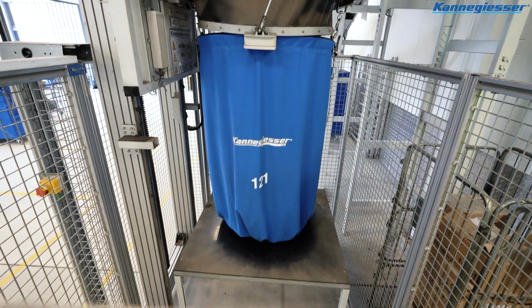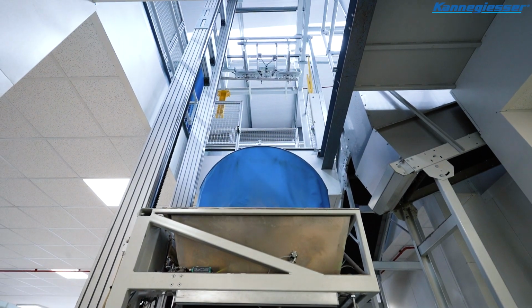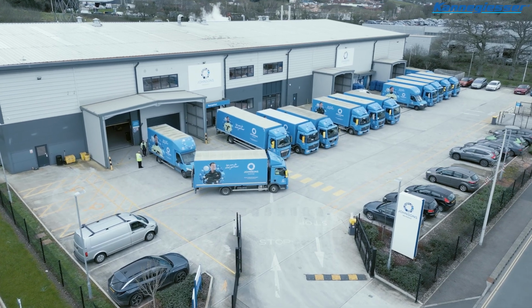We load 75 kilos of mats per bag. The servo lift itself has proved very reliable, very efficient. It doesn't create any noise on the site, so we're very happy with that.